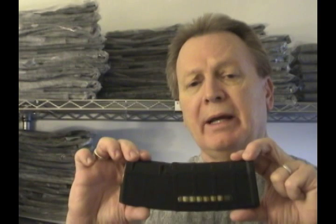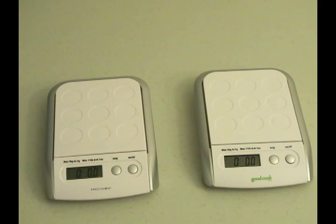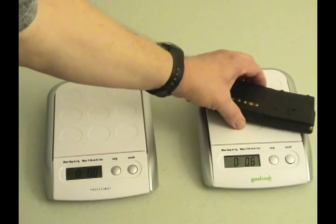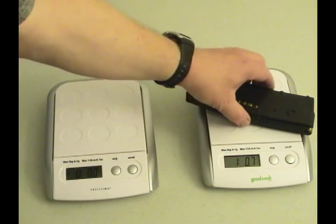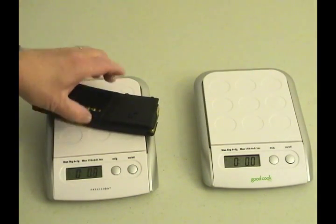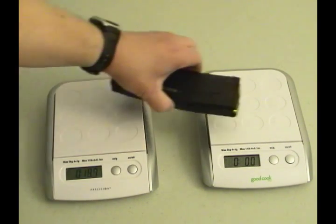For the purpose of this weight comparison, we will use one AR-15 30-round Magpul clip loaded up with 55 grain military issue cartridges. 2 identical scales. Placing the clip of Magpul ammo on one scale shows that the AR-15 rounds 1 pound, 0.7 ounces. Second scale, just for check, 1 pound, 0.7 ounces. Now we'll move it back to the first scale.